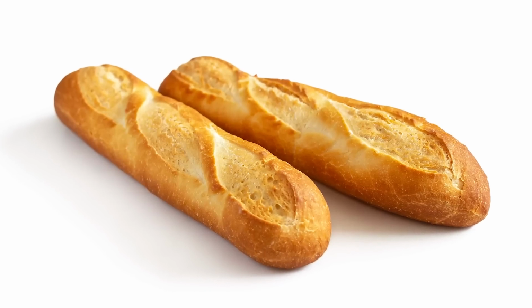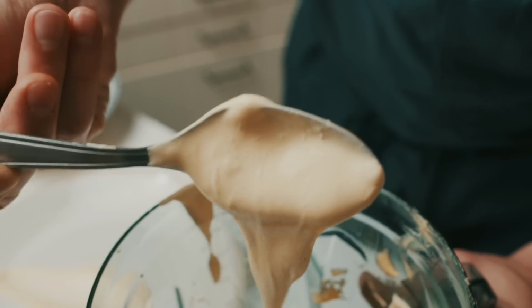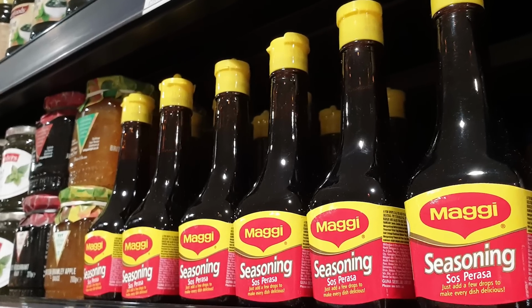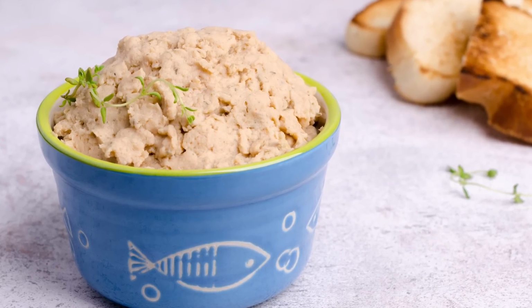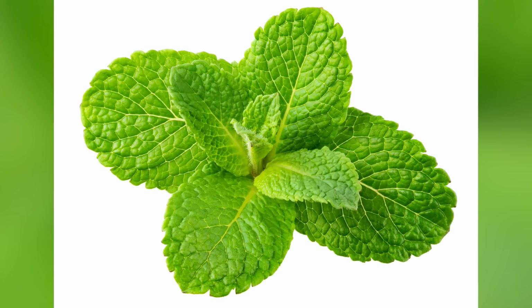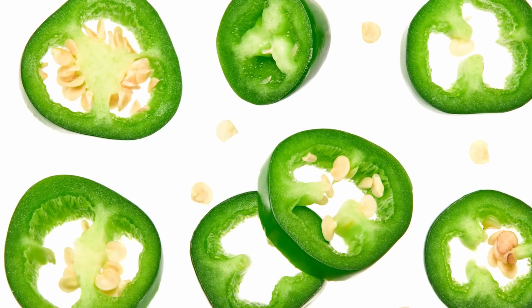It's essential that the bread is fresh and warm. Once you slice it down the middle, spread mayonnaise all the way to the edges of the bread, then sprinkle it with the Swiss condiment Maggi seasoning. After that, add your protein of choice, pâté if desired, and then top it off with crunchy pickled daikon and carrot, sliced cucumber, fresh herbs like cilantro, mint, or basil, and some jalapeno. Then wrap it up or eat it right then and there.